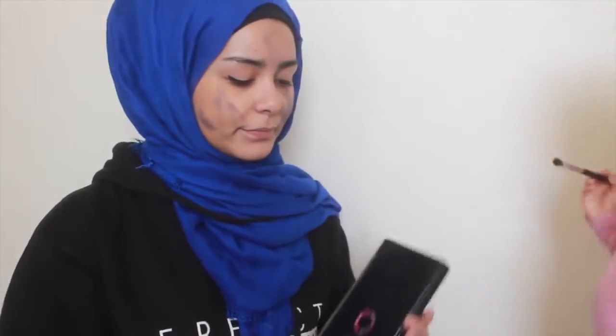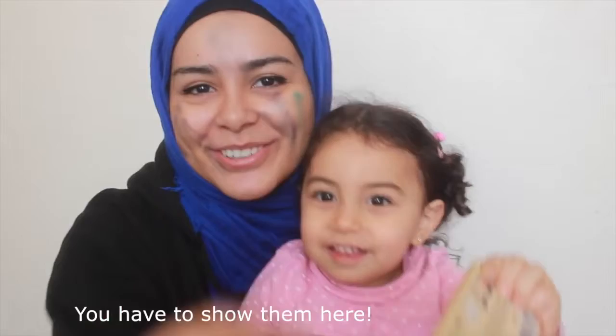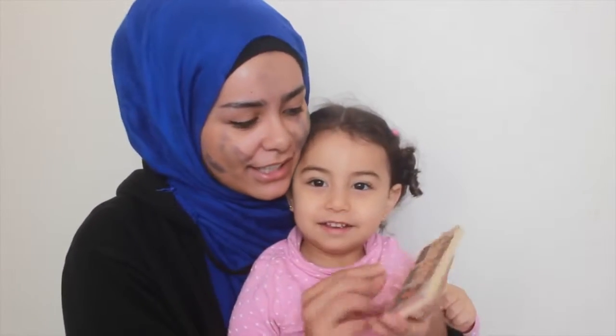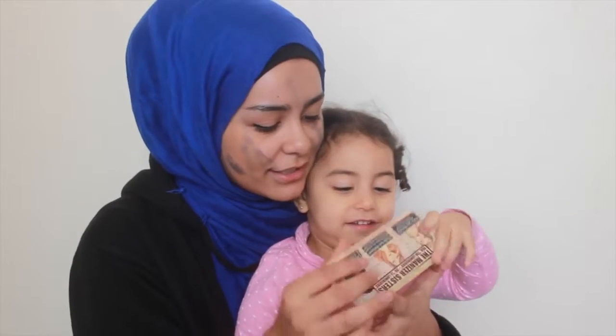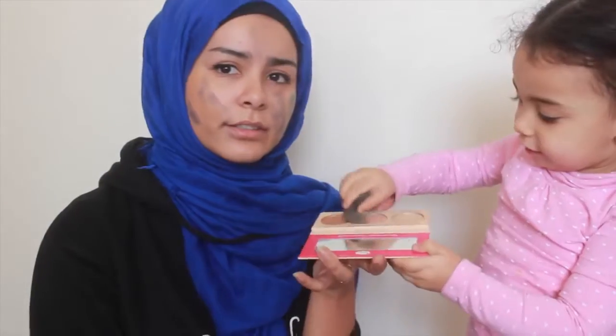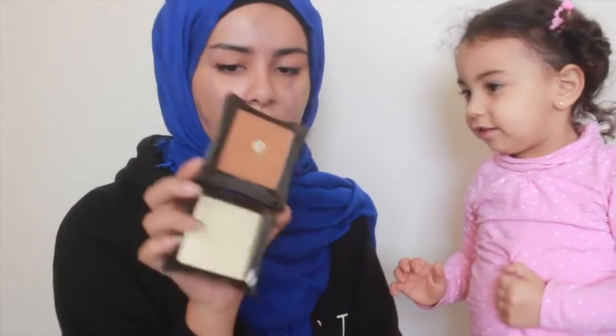Okay, that's it. She's using the Manizer Sisters Luminizers, so the balm highlighters. She's using the pink one. Oh! She wants to use this foundation powder by Illamasqua, and it's a dark shade.